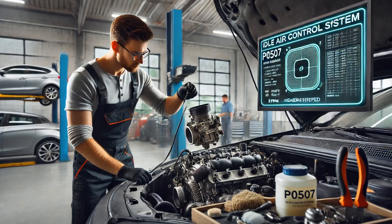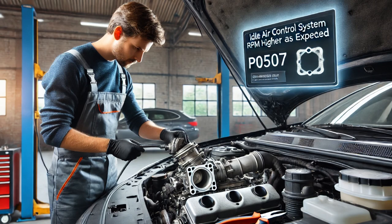When a customer came in complaining that the check engine light was on, I began the diagnostic process by connecting a scan tool. The scan tool revealed the code P0507, idle air control system RPM higher than expected. This code typically indicates that the engine idle speed is higher than the manufacturer's specified range, which can be caused by various issues, such as air intake leaks or problems with the throttle body.